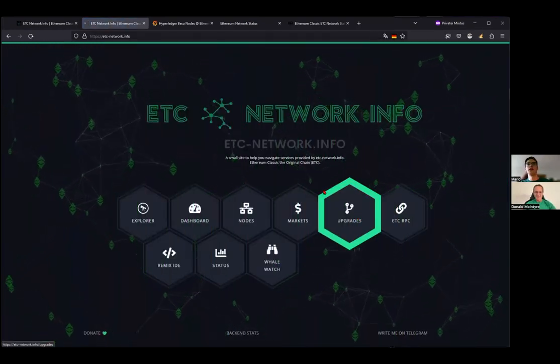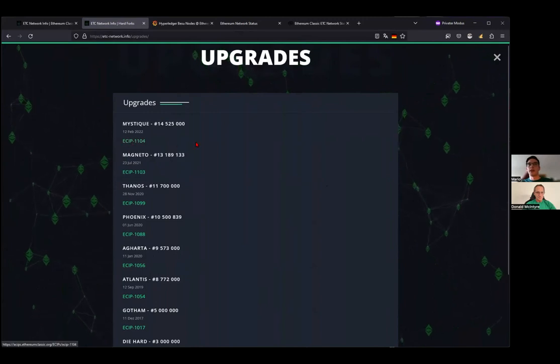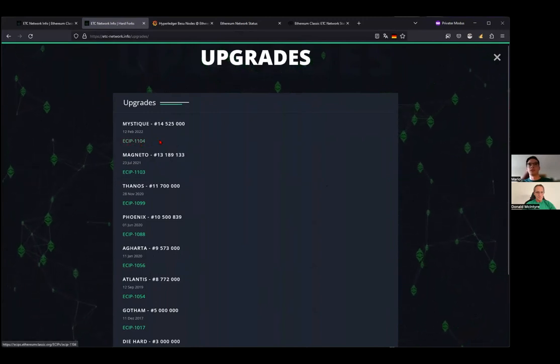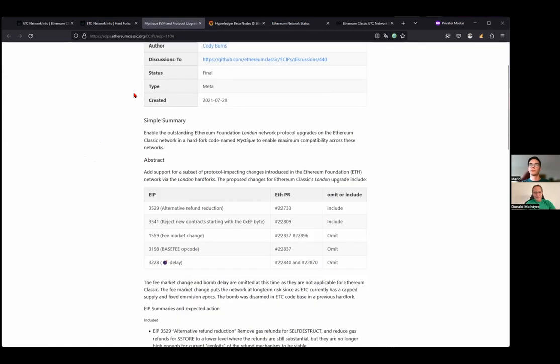Yes, it just documents all the upgrades on the ETC network with the ECIPs, and you can just click on it to get to the upgrade. Oh, good. Excellent. Yes, this is a good page because there is a similar page on the EthereumClassic.org website, but this one is also useful. I think they're linking to each other. The other day I was writing an article that compared the parallel upgrades between Ethereum and Ethereum Classic and which ones ETC did not do. So now I know that I can use this next time.